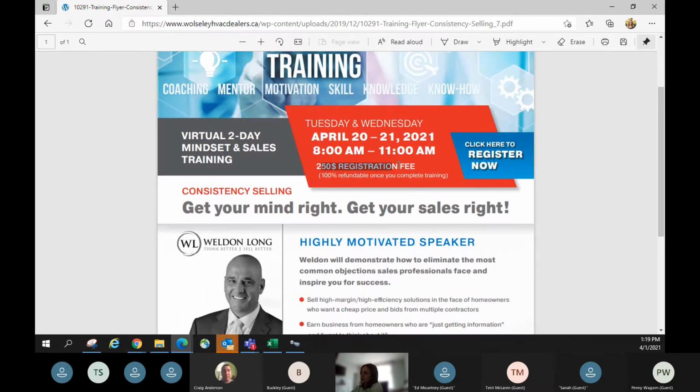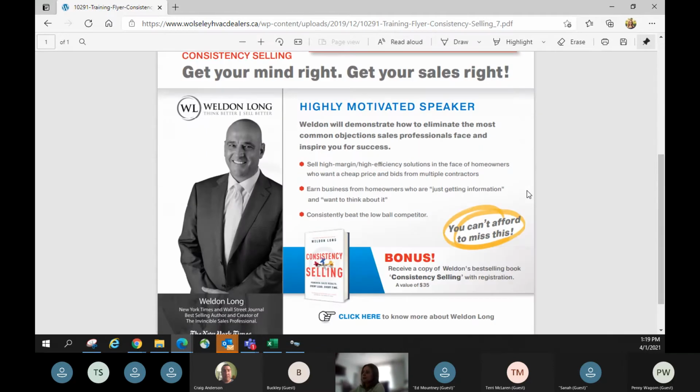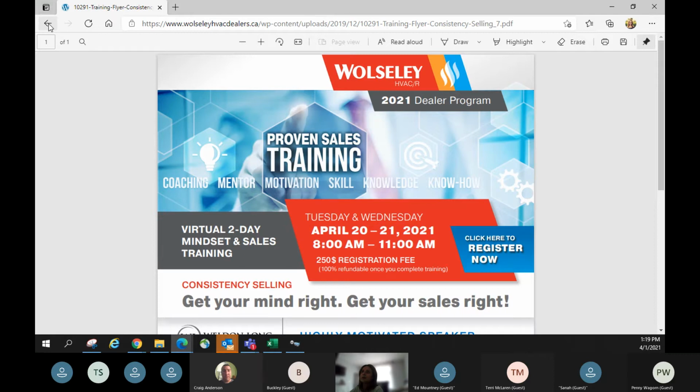It shows here that there is a registration fee of $250. That's only if you don't attend and you don't tell us. You have up until, I believe, April 18th or 19th to remove your registration. The time commitment for this is from 8 to 11, both days on April 20th and 21st. If you're wanting to register for this, please do. It's going to be a great session for you guys. I'm hoping to see a lot of value. I'm going to, of course, be attending myself, and I'm pretty excited about it.